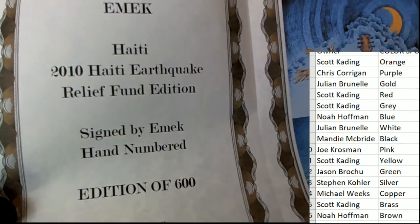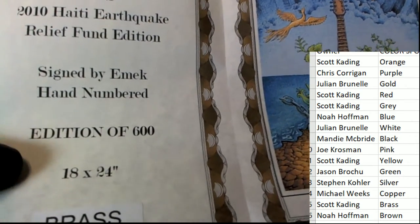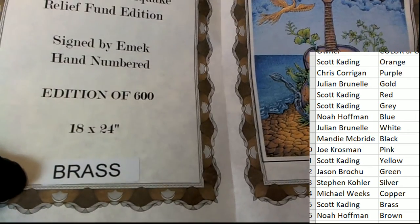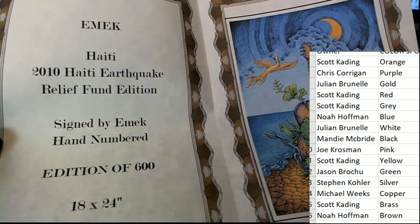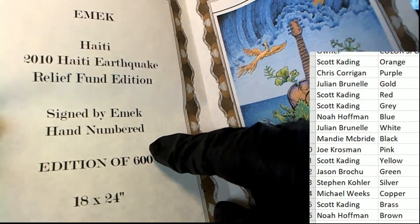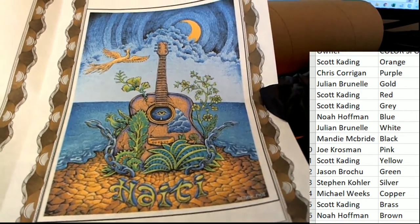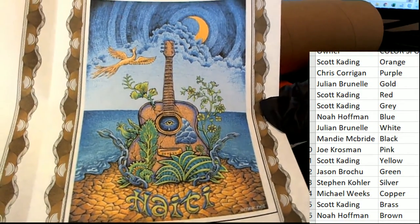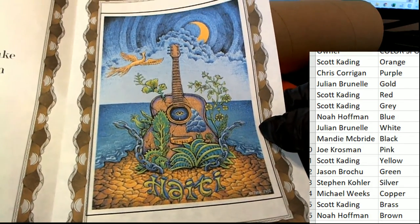So, this is a special edition 18 by 24 brass owner. Congratulations, Scott K. has hit and picks up this rare, and it's going to be signed by Emmick and hand numbered. And I'm sure that's going to have some good value to it. So congratulations once again in this thing to the brass owner, Scott K.